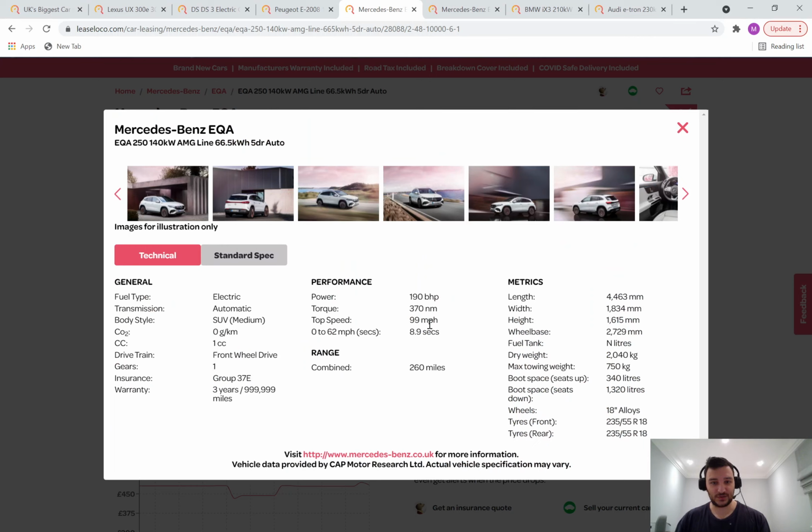8.9 seconds 0 to 60, only 99 miles per hour top speed, but a combined range of 260 miles and quite a large boot space again of 340 litres.